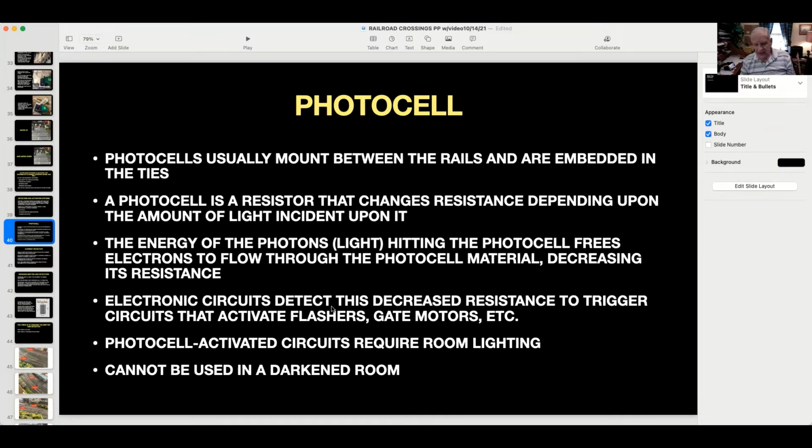So you have electronic circuits that detect this decreased resistance, and you use them to trigger circuits that activate the flashers, gate motors, etc. And then obviously, when the train covers the photocell, the resistance goes up. So really you have an electronic system that detects when the resistance increases in the photocell, and that's what triggers your system to drop the gates, start the flashers, etc.